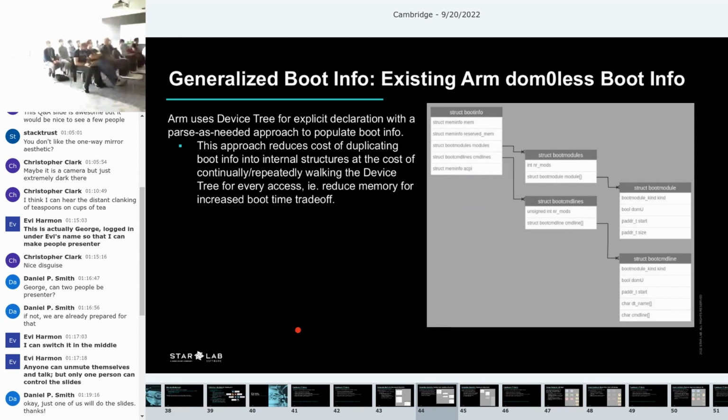Since we were going to use device tree like they were, as recommended, you could see how they started to centralize all the boot info into a central set of structures. One of the aspects that they did, from my reading of the code, was that instead of parsing everything, they took an approach of parse as needed, and built up some of these structures as they were going along the construction path. It has the benefit of reducing memory footprint, but increasing time, because every time you go to look up a new entry within the device tree, you have to walk the device tree, find the offsets, and then pull the values, as opposed to just walking it one time.